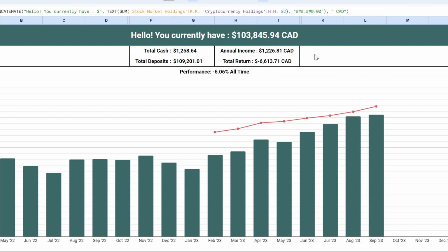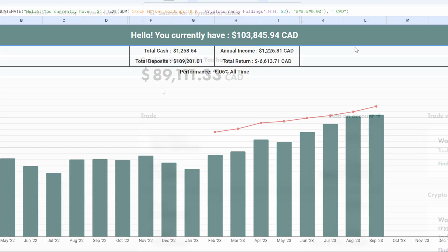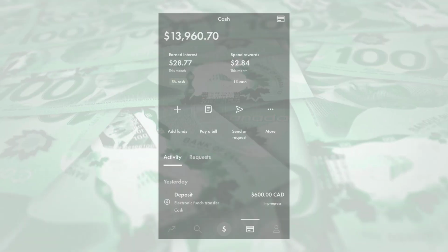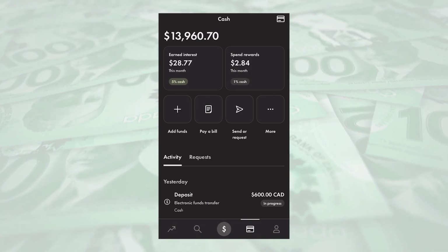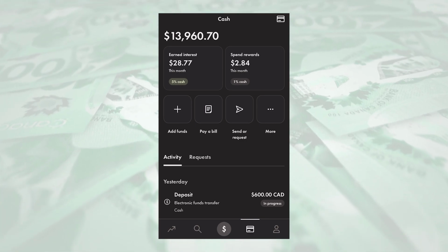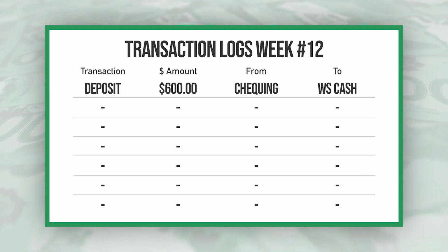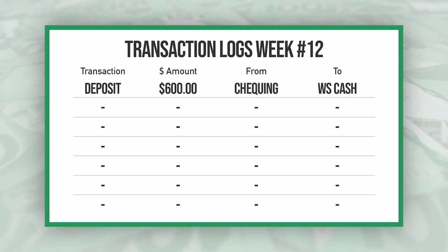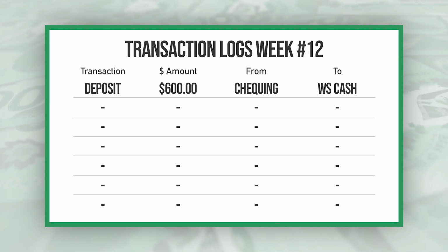So this week, my entire portfolio is valued at $103,845.94. And for the record, I do believe this is the highest my portfolio has ever been, which is great. So of that $104,000, we have $89,111.33 in my Wealthsimple trade account, and a majority of the remainder is in my Wealthsimple Cash account, earning me 5% interest, and in this account we have $13,960.70. As for the transaction logs for the last week, we only really had one movement, and that was one deposit of $600 into my Wealthsimple Cash account from my checking account.